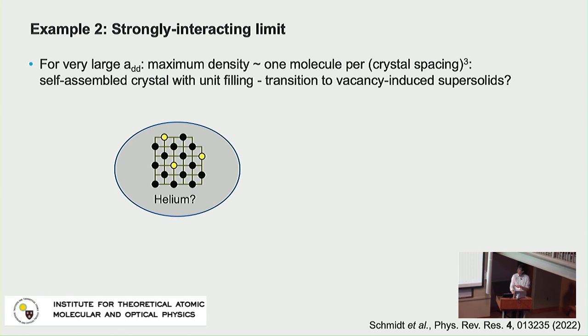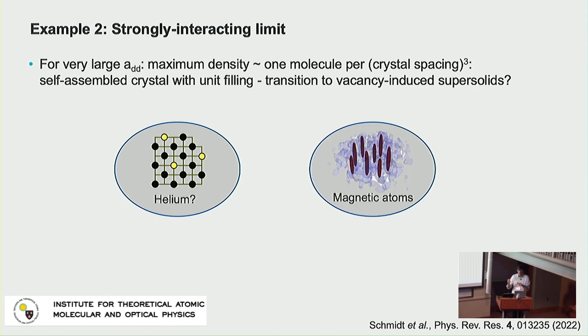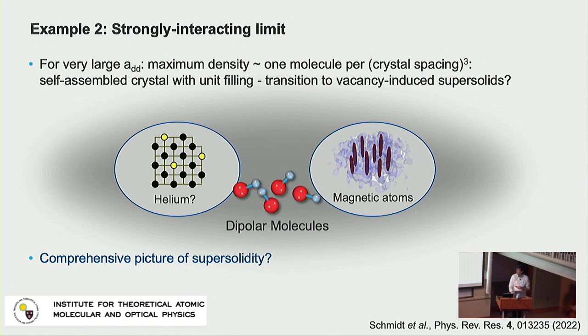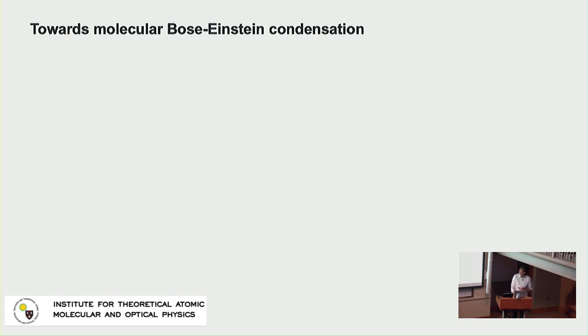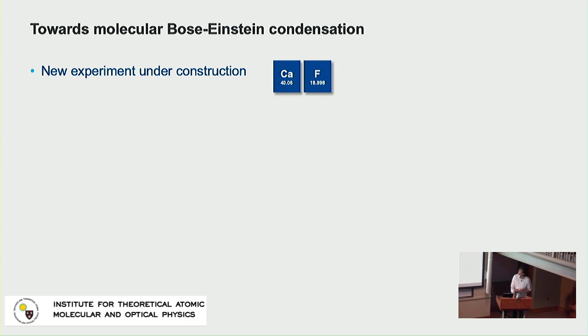So in a way, there's this limit here that is maybe realized in helium, but no one knows. Then there are these droplets, which all contain a lot of atoms, realized in magnetic atoms. And dipolar molecules should really give you a comprehensive picture of this state of matter that people have been investigating for 60 years. There are many more things that you can investigate. In particular, one thing I want to mention is doubly dipolar supersolids. If you have the magnetic degree of freedom, as in the laser-cooled species, you can play with this as well and have another degree of freedom, more states of matter, more stuff in the phase diagram that people have already investigated. So we're also joining this effort to make a Bose-Einstein condensate with the usual molecule.